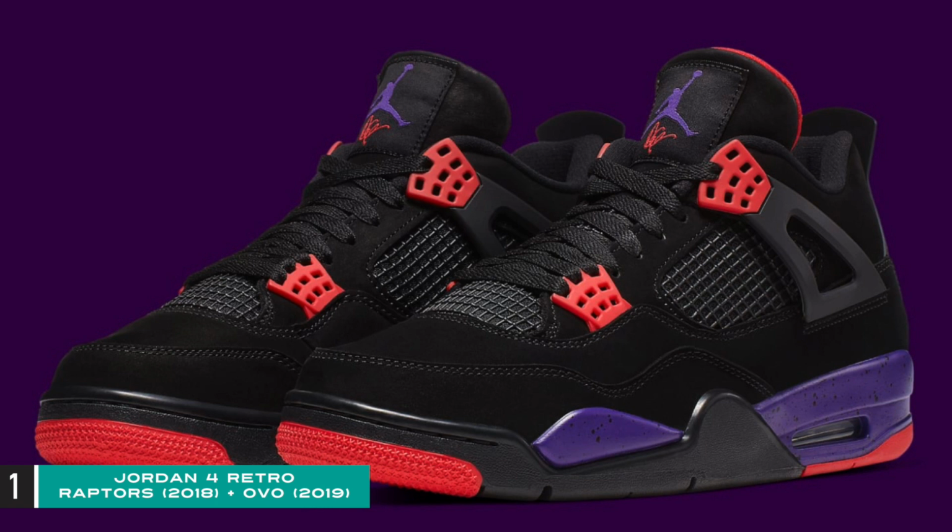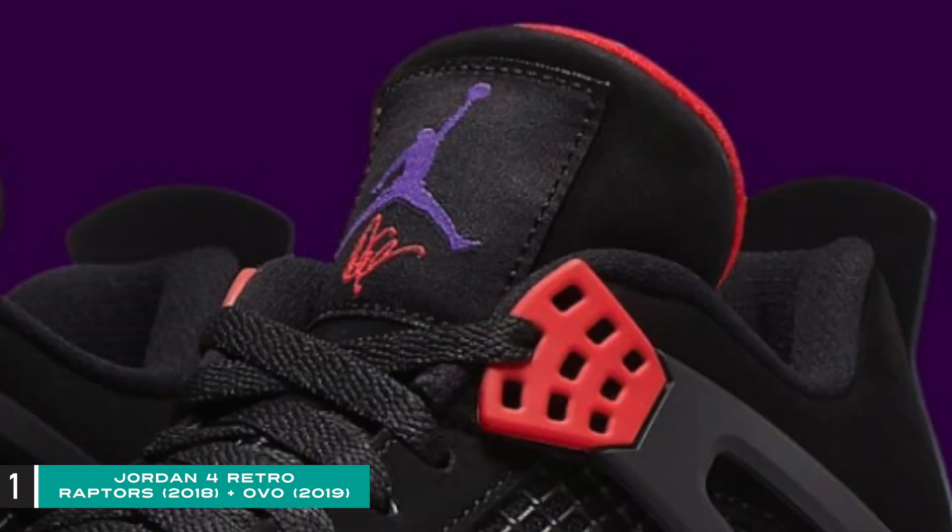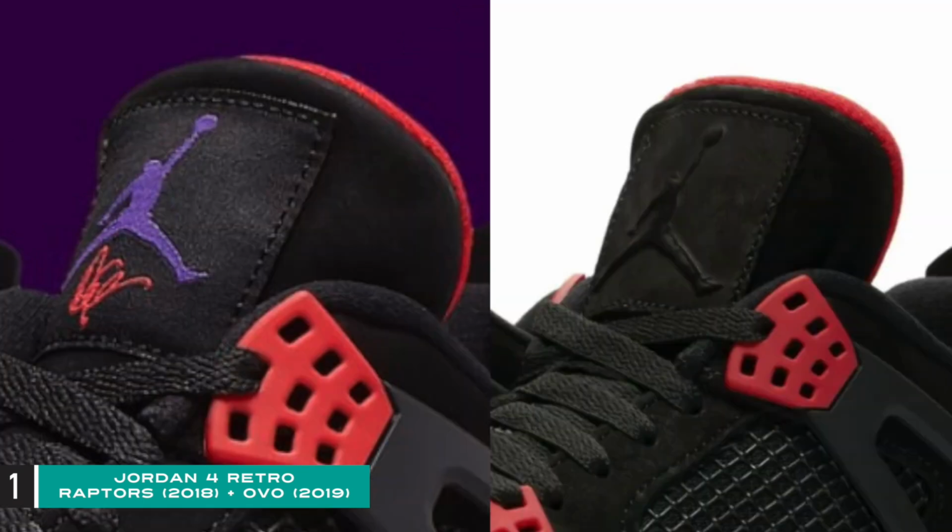Then in June 2019, we got the Jordan 4 OVO, which released on the SNKRS app. It features the exact same colorway as the Raptors release, but the main difference here is the patch on the tongue. The OVO features a purple Jumpman logo with Drake's signature below in red.